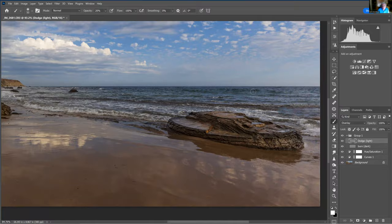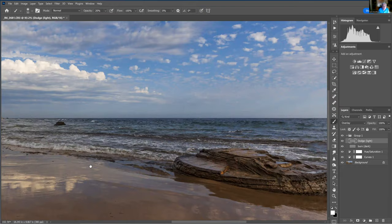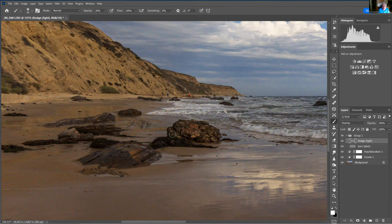Okay, now let's come over here to these rocks, do the same thing. Okay, stay away from the light areas. I've got this at 20%. Just make your brush small and just hit the rocks. You've got to be careful, don't go outside because it'll show, so kind of keep it in. See, we're doing this freehand. We're not doing any selections. And so you have to be a little bit more careful when you're doing it freehand.